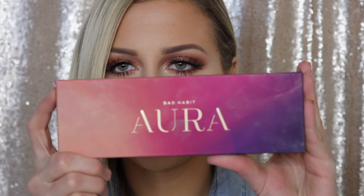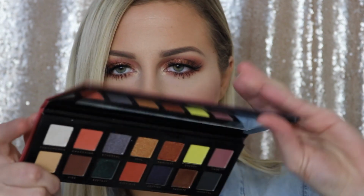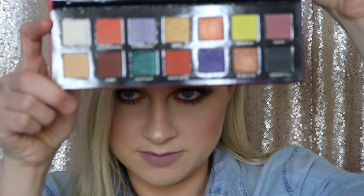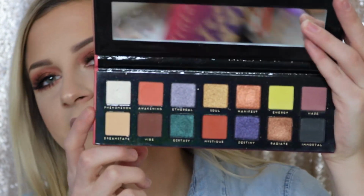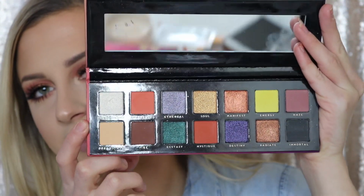The next one that I love is the Bad Habit Aurora palette. You open it up, and to me this looks like the Modern Renaissance. I told you I am very fringy and I don't even buy into those beautiful palettes that come out. But Anastasia Beverly Hills, I know they have a palette that looks like this, and these are so pigmented. I just can't even handle how it's just too good to be true.